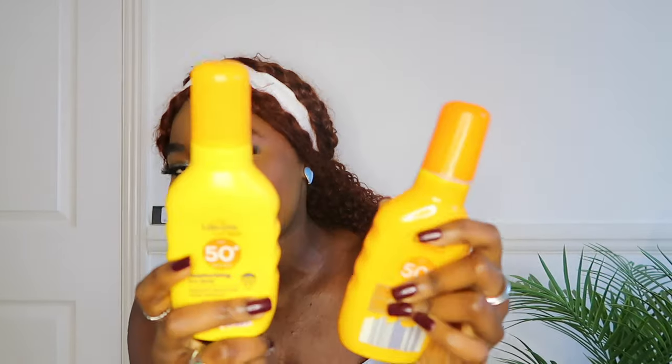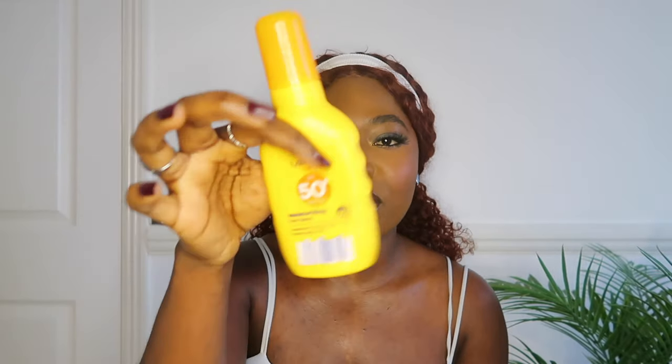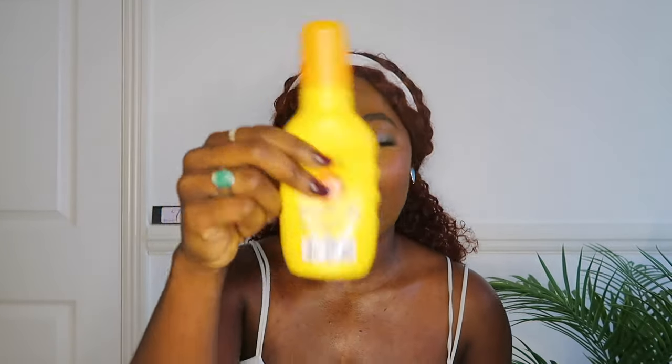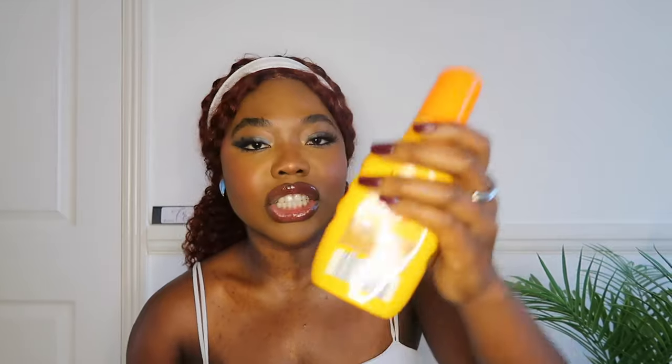But guys, these two products. Okay, this literally is finished. This is the moisturizing one. This thing is so moisturizing, by the way, and it's what, £2.50 at the time when I bought it. And this one is literally the clear one, so you can actually use this on your makeup.